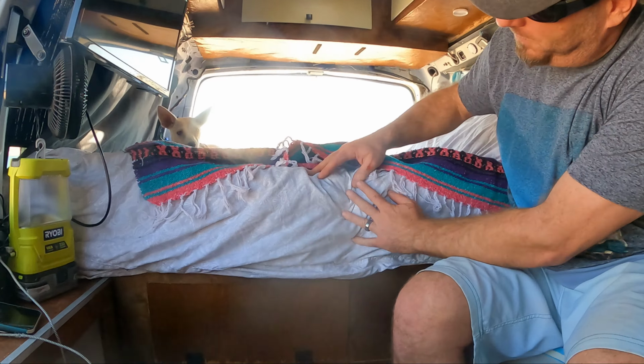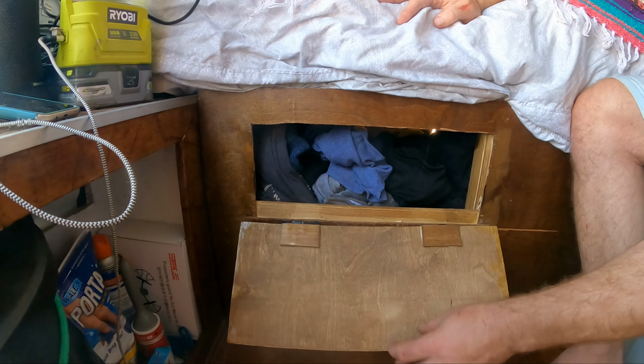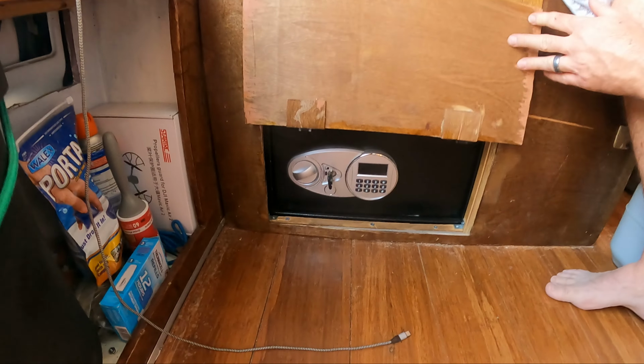It's memory foam. This is one of the modifications we built into storage. Like right here, this is all for laundry. As we go, we just throw it in there. We have a safe built in here.